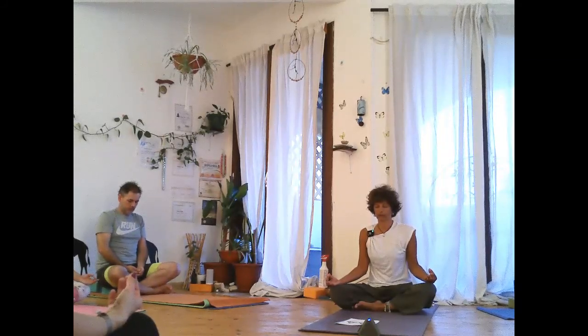If your hands are on your knees, your thumb and finger are touching. These are the acupuncture points for your lung and your intestines, your gut. Or if your hands are on your lap, your left hand is under your right and your thumbs are touching.